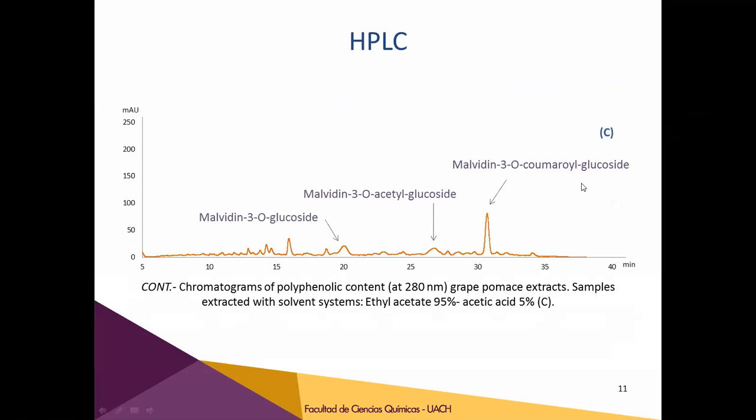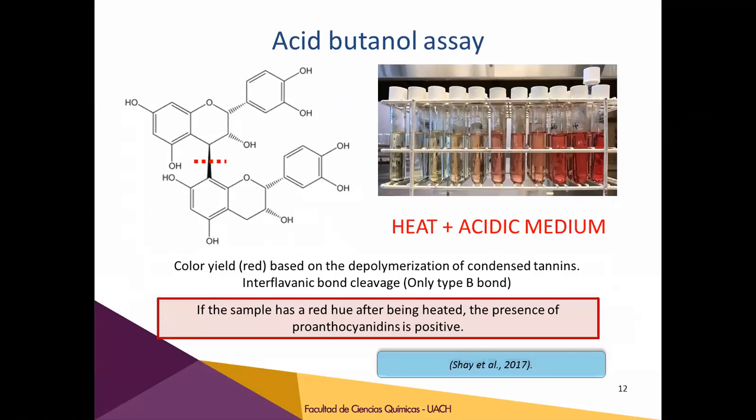Here is the 3rd chromatogram. Well, the acid butanol assay is the assay that is going to allow us to know if we have proanthocyanins. Basically, we have the sample, and we heat it in an acidic medium in order to break the interflavanic bond that I told you about before. The breakage of this bond is going to release a red color that is based on the depolymerization of condensed tannins. And if the sample turns red, then it's positive for the presence of proanthocyanins.